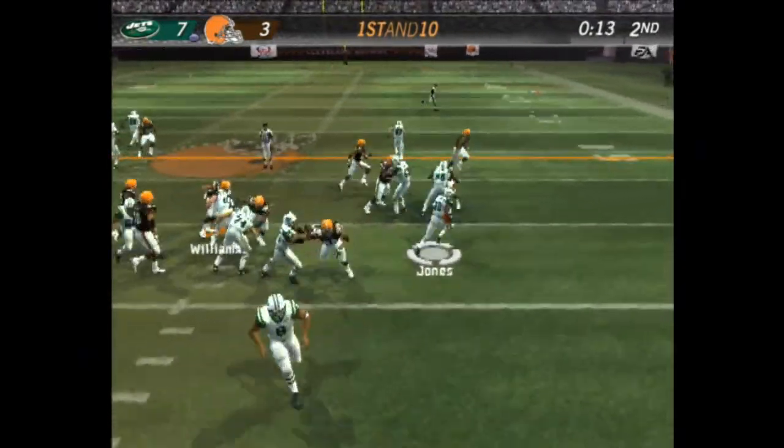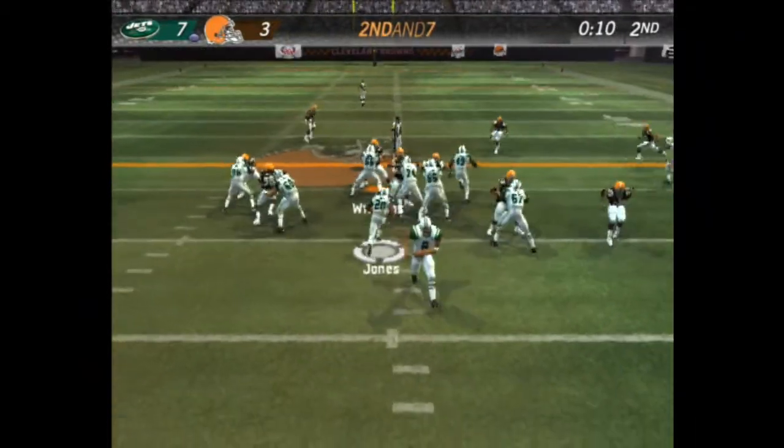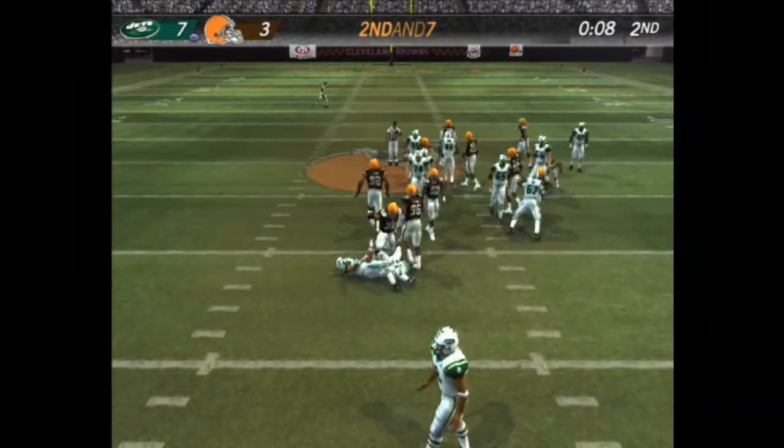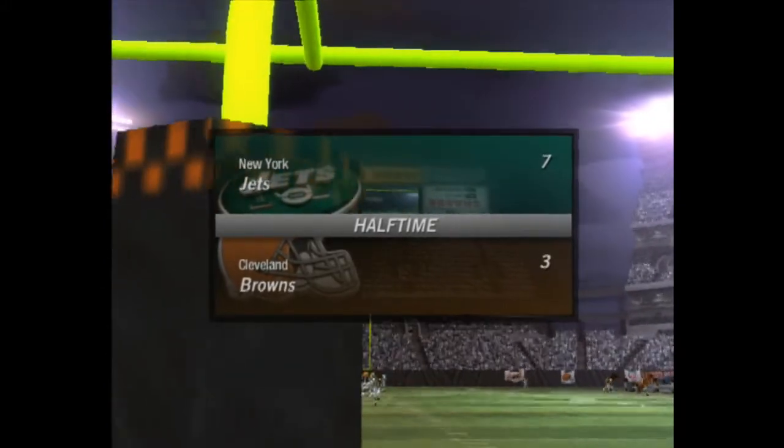Looking for room. Sean Jones. Hand it off to the back. Smith is there on the stop. Going into halftime, the score is 7-3, Jets.